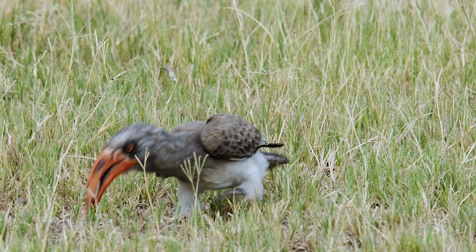Redfield's hornbill is one of the types of hornbills. Hornbills find their food regularly on the ground. One can spot them also sifting through the dung of an elephant looking for morsels of food.